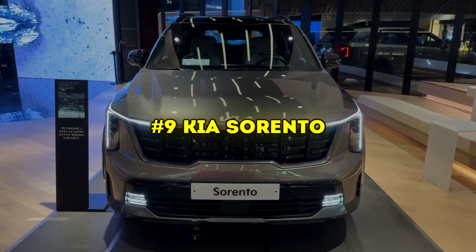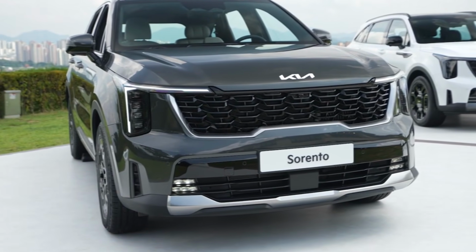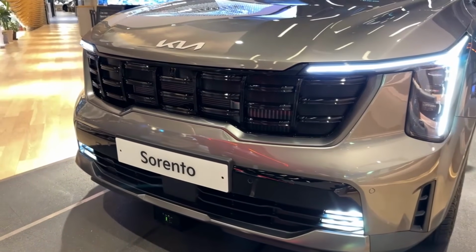Number 9. Kia Sorento, estimated $31K. Just like its big brother, the Telluride, the Sorento extends a 3-row seating arrangement but in a more compact framework, which might be a better fit for certain families. For the 2024 model, no substantial modifications are anticipated.